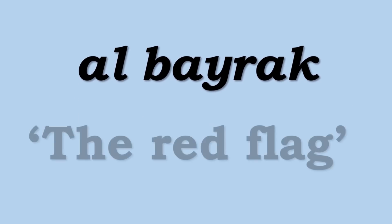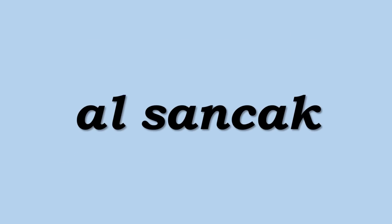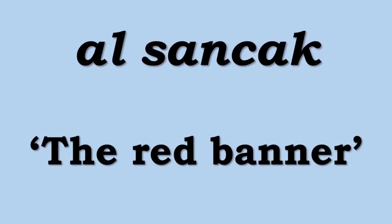And today we're going to look at the flag of Turkey, called in Turkish the Türk bayrağı, or sometimes known simply as Al Bayrak, which is just the red flag, or sometimes as Al Sancak, which is simply the red banner. So where does this flag come from? What is the symbolism behind it, and what happened to the older version of this flag?